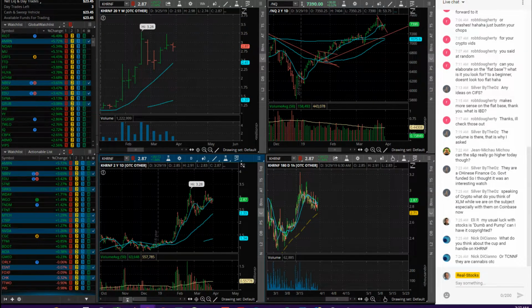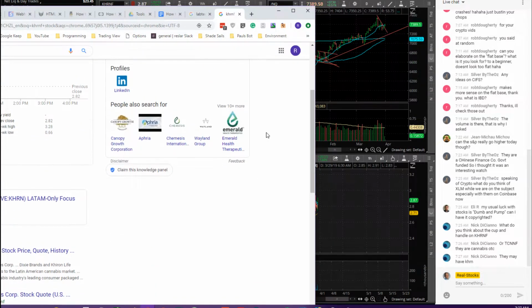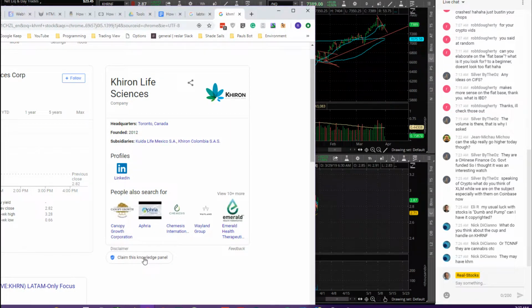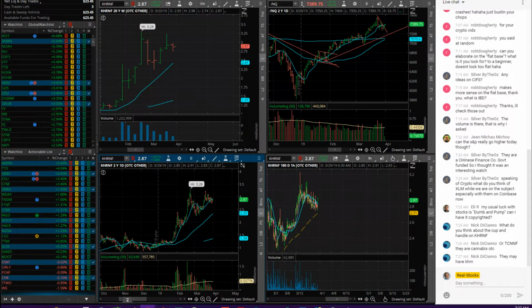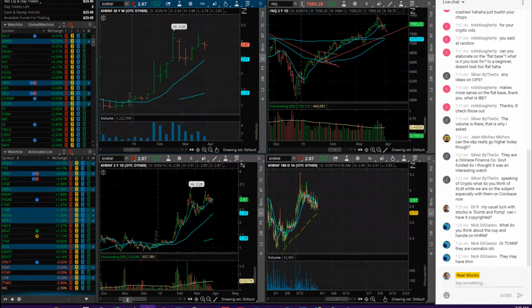Let's go look. Chiron Life Science Corporation. Oh, it's cannabis. Oh yeah, the logo's even a pot leaf, right there. That's funny. That's a good logo though, actually. It's a less aggressive pot leaf. Claim this knowledge panel. Boom. Let's claim it, and just post some random stuff about Chiron Life Sciences. Okay, looks like Yahoo's got them.